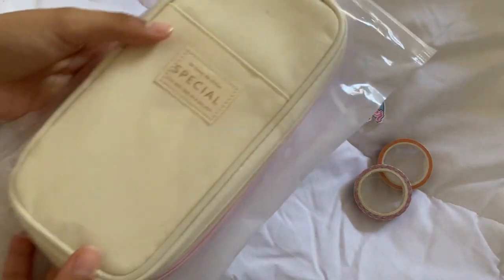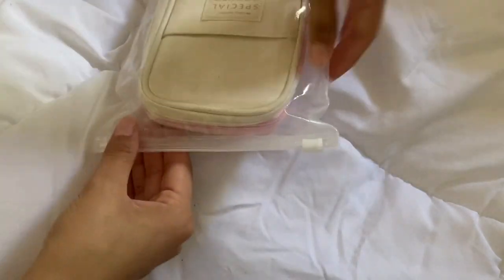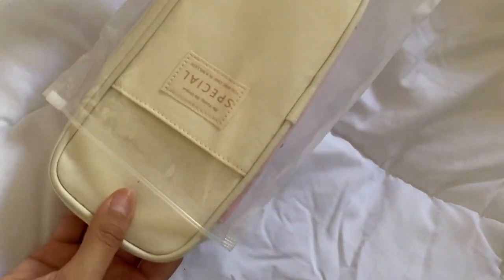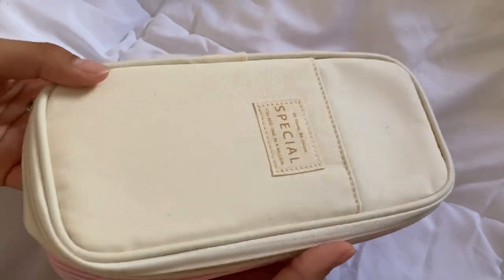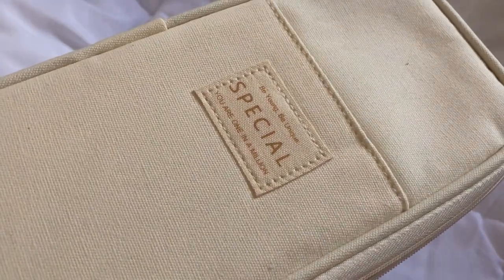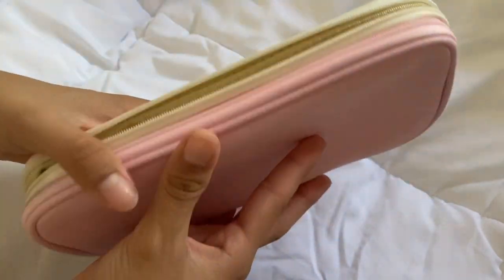And then the reason why I got this whole order in the first place was because of this pencil case. I see it everywhere. Literally every single Stationery Pal haul video has this. Like, they bought that, and I just needed it, you know? I just needed it. It was just so beautiful. And yes, I got it in the pink color because it was beautiful. I couldn't stop myself. So this was the reason for my whole purchase.